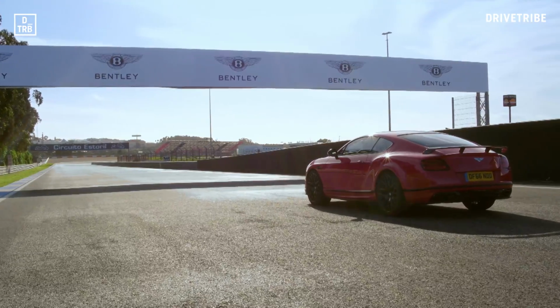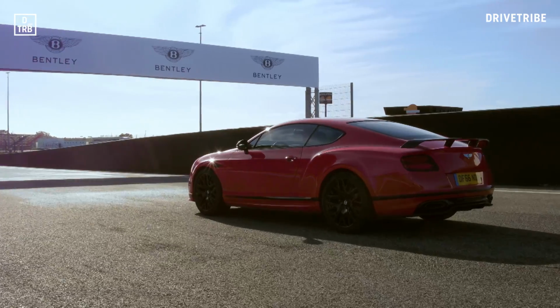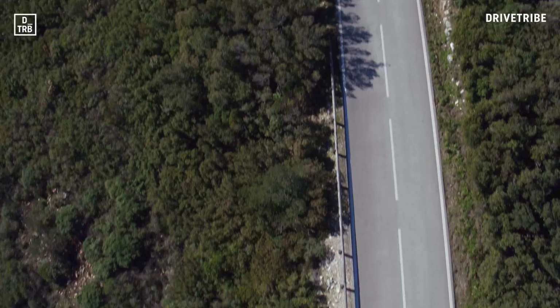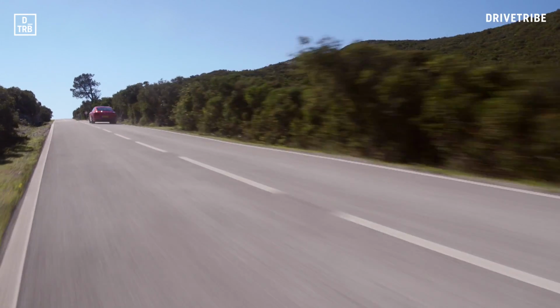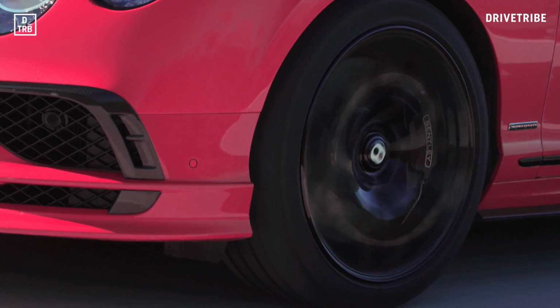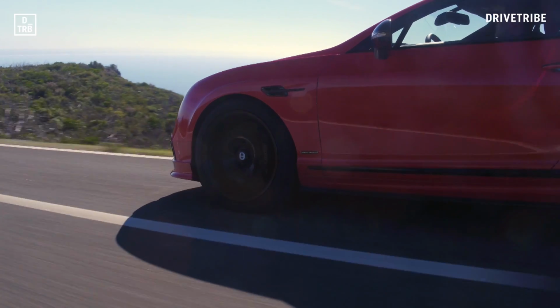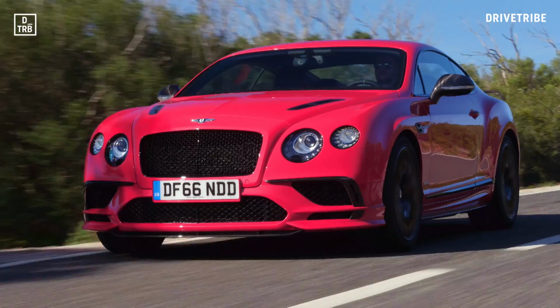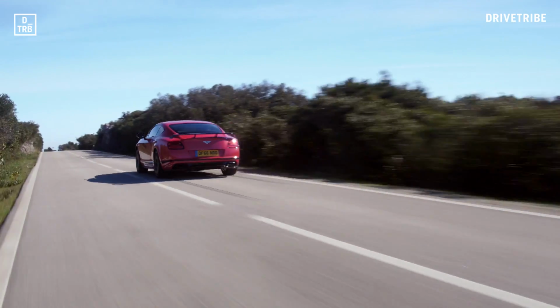This is the Bentley Continental Supersports, and if you watched Jethro's video a few weeks ago, you'll know it's got some incredible numbers to shout about, including a 209 miles per hour top speed, which makes it the fastest road-going Bentley ever. Now that's proper supercar performance, and this isn't a supercar, we all know that, it's a GT, but is there something of the supercar about it? Can a car this big and this heavy still be good fun to drive?